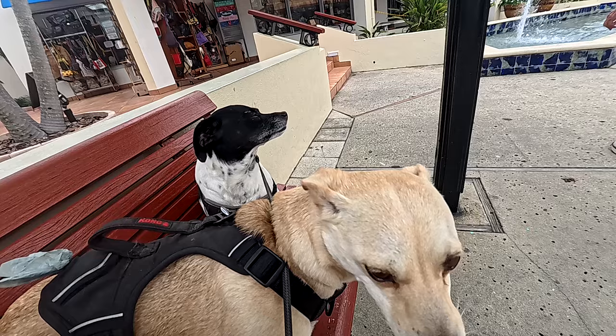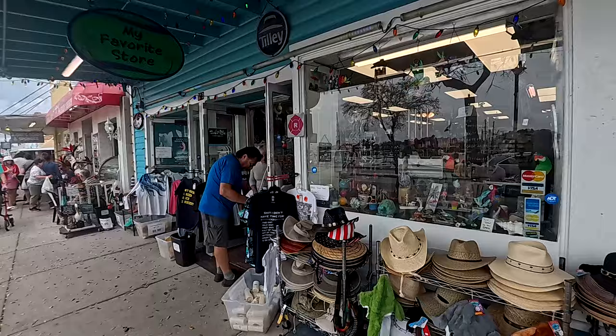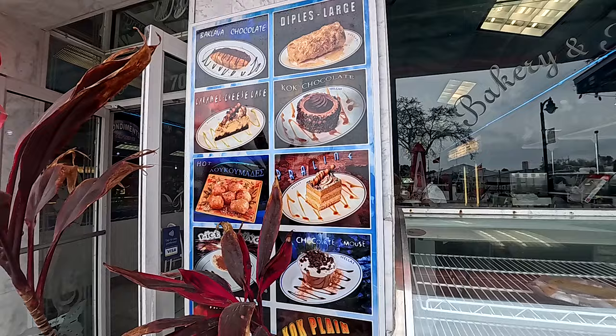So it's saying that Greektown and St. Michael's Shrine, which was established in 1887, is somewhere this way. My favorite store, not actually mine, but that's the name of the store. Just a bunch of knickknacks and stuff like that. We might have to come back to a dessert shop, Cafe Cappuccino. Look at some of those desserts. Now I could definitely go for one of those.